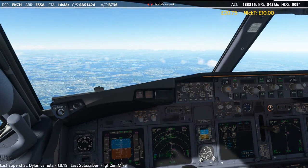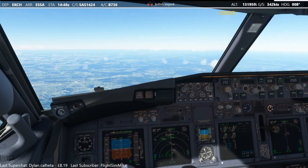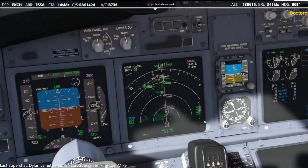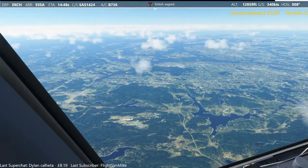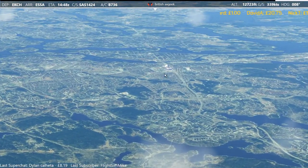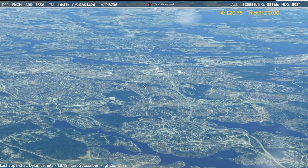Swag, PMDG are creating the 738, what do you mean? Oh, we're doing a speed there with him. Okay, so Christopher's house. There's the stadium. So Christopher lives somewhere here. Amazing. Wave, wave, everybody.